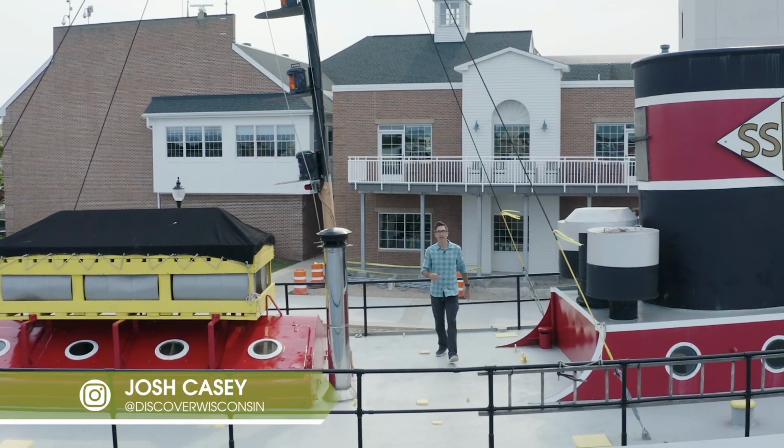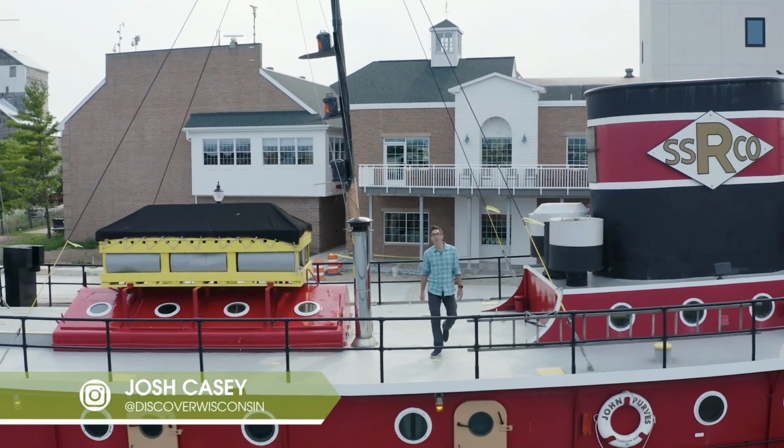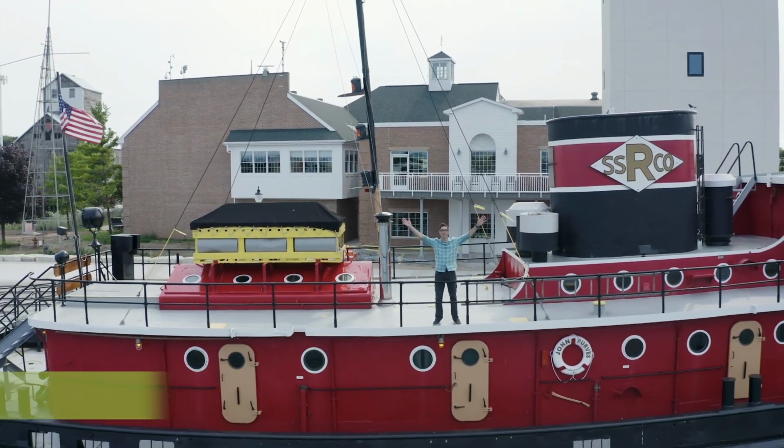We're in Sturgeon Bay aboard the tugboat John Purves, and welcome to the Door County Maritime Museum.